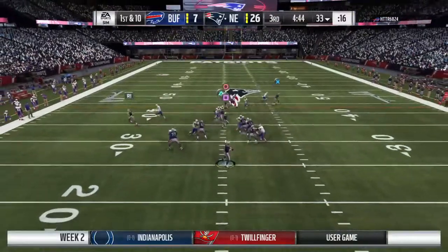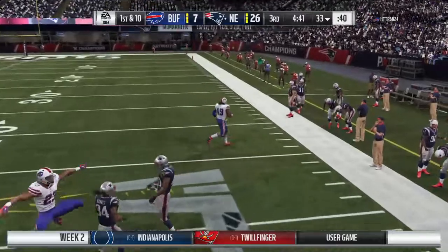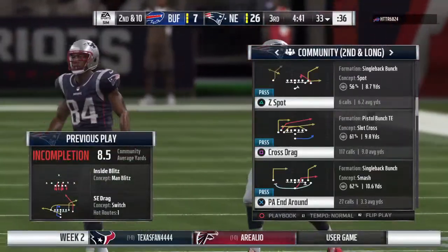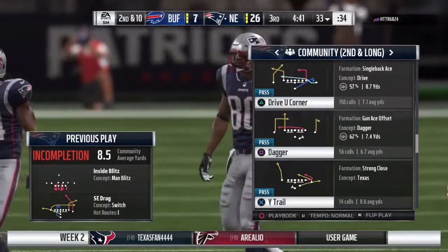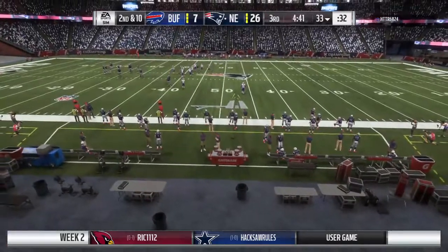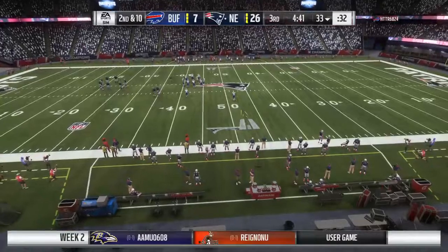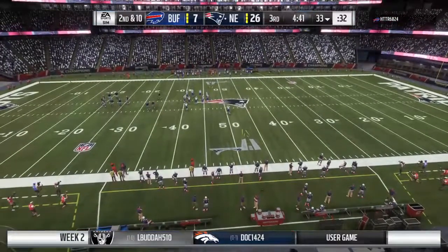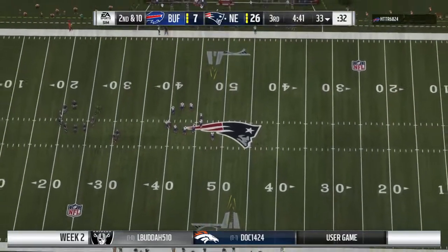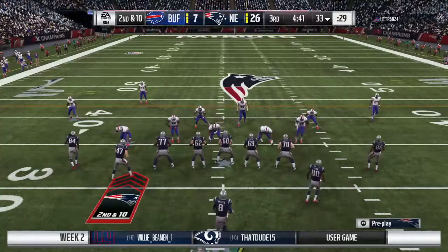To throw is Mariota. He couldn't quite hold it. Got hit. Ball pops out. Incomplete. I hope I don't sound too rah-rah on that one, but that's the exact right throw. Either your receiver gets it or no one gets it. Give him a lot of credit for being really precise with it. Got rid of it. No one got it. Second and 10 from the 33-yard line.